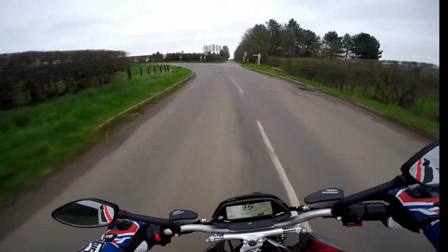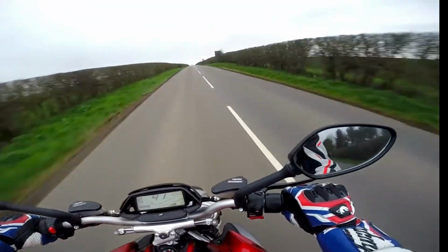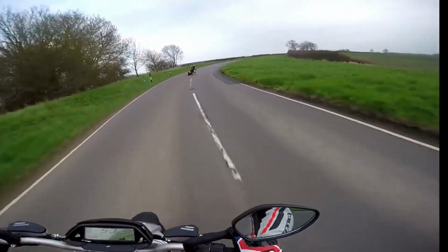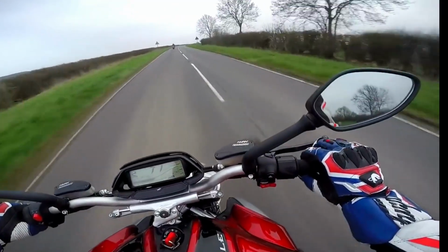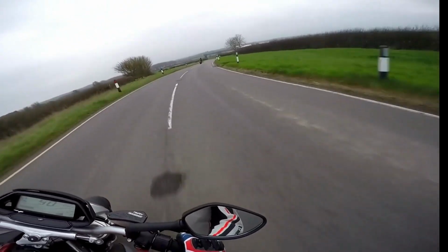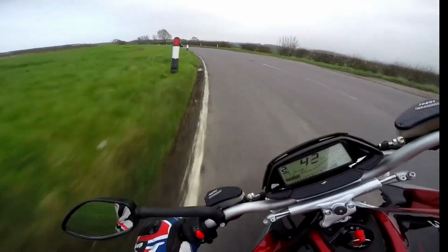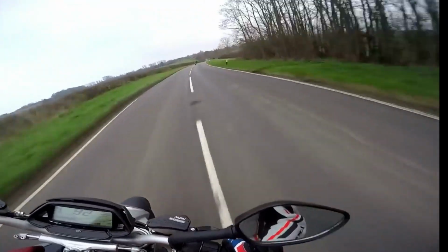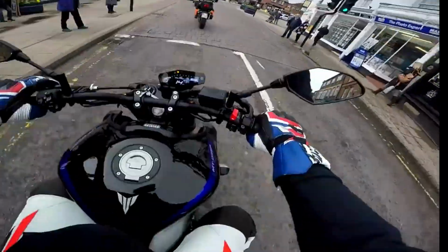The brakes are excellent. Really, really good. The suspension is better when you're pushing. That's a tight corner. That's another tightie. Whoa, bouncy!